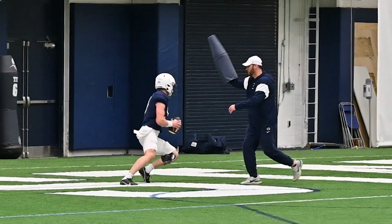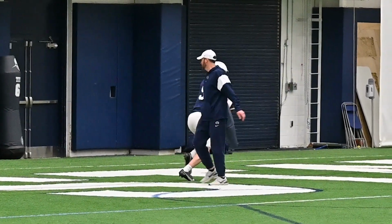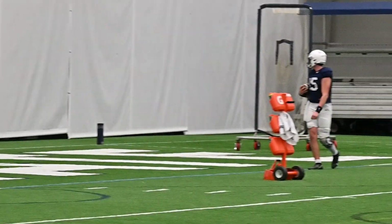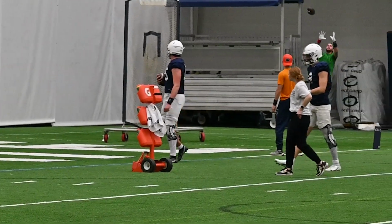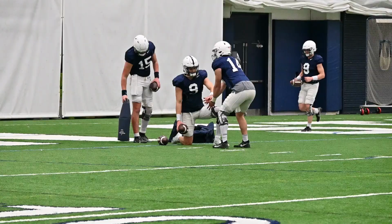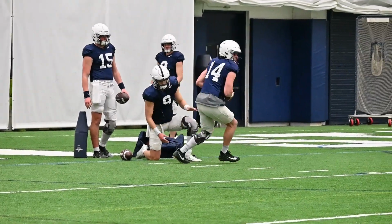As always, we'll take a look at the quarterbacks. Mike Yurcich working with the signal callers on some pocket drills and escape drills. Also, we'll be hearing shortly from senior editor Nate Bauer on what he heard from James Franklin on a Big Ten podcast this week about quarterback Sean Clifford.